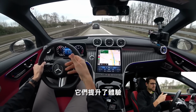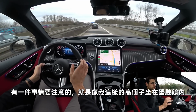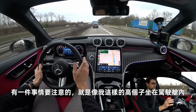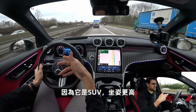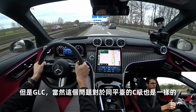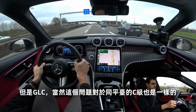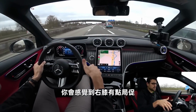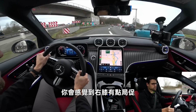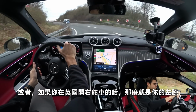And that also adds to this experience. You feel very well connected to the vehicle. One thing to consider when you're taller, or as tall as me, is that here in this front cockpit, since it's this SUV high seating position, you're fine with seating comfort. But the GLC, same counts for the C-Class in general, because they share the platform. Here in the front, you feel a little bit cramped as for your right knee, or it would be your left knee then, when you have the right-hand drive version in the UK.